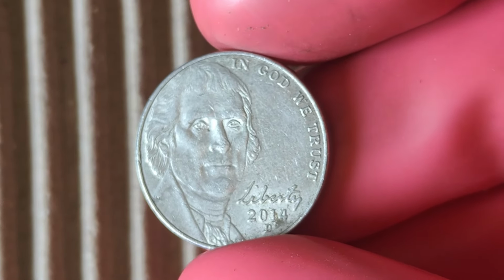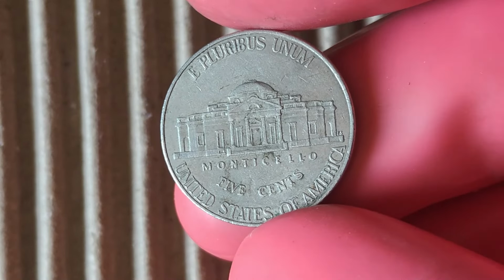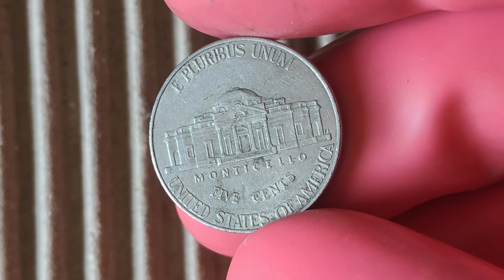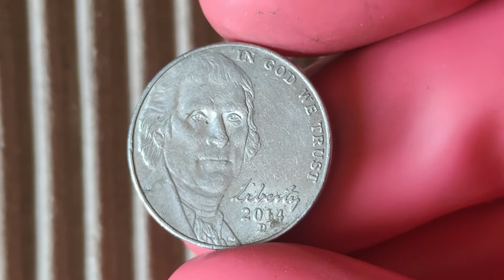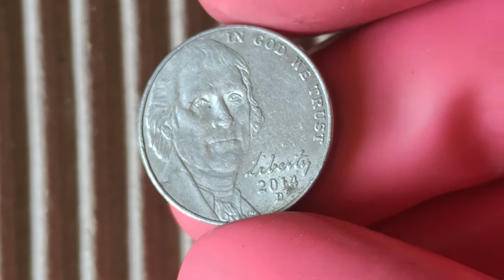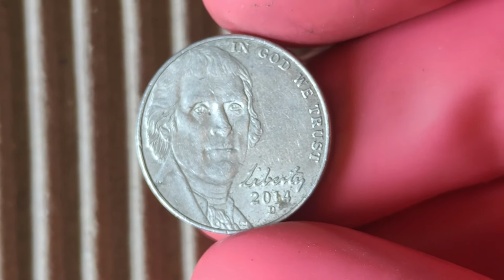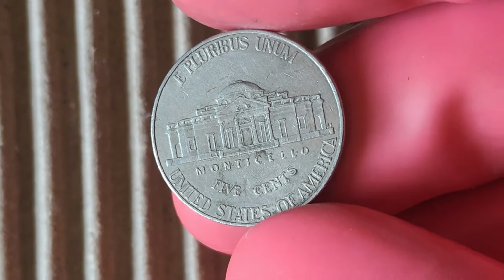The 2014 D Jefferson nickel might be modern, but that doesn't mean it can't be valuable. In fact, modern coins are becoming increasingly popular with a new generation of collectors. And that means values are rising faster than ever. In the world of coin collecting, the ordinary can become extraordinary. So next time you get change back at the store, take a second look. That simple nickel in your pocket might just be worth far more than 5 cents. Maybe even $1 million.